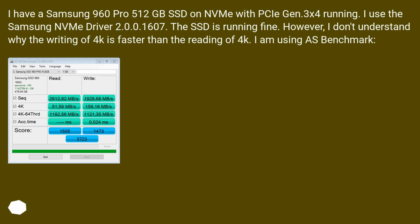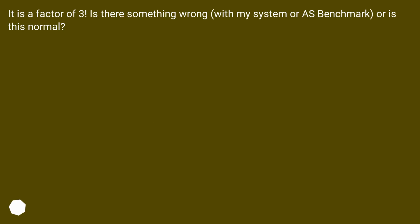I am using a benchmark. It is a factor of 3. Is there something wrong with my system or the benchmark, or is this normal?